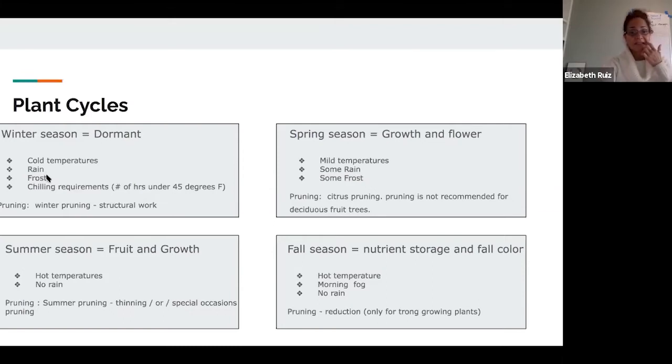We have to adjust. We don't have to be really concerned about frost here in California. I do have to say that one of the things I realize is when it's really, really cold, like we had some cold weather yesterday and the day before, when I am pruning and cutting, I realize that a lot of my branches are snapping.